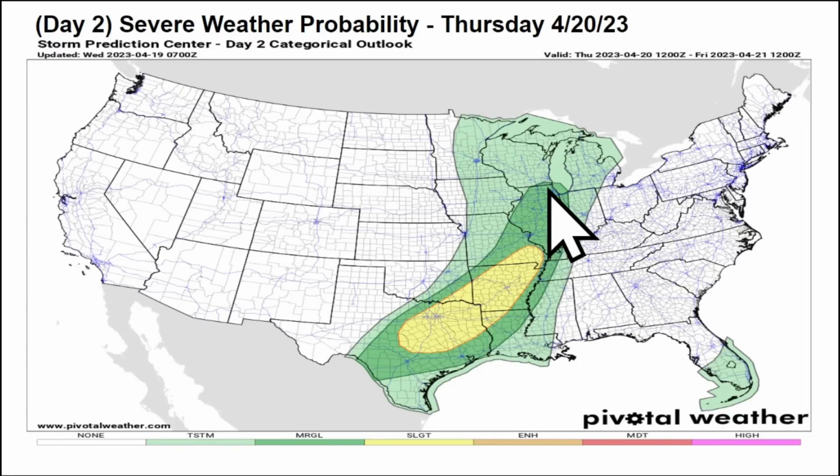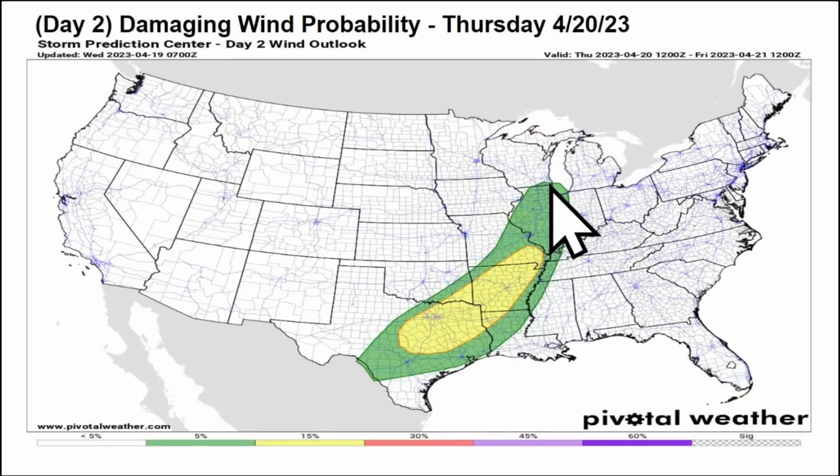The marginal risk does extend farther up into the Illinois Valley, including Chicago and just outside the Milwaukee area on your Thursday. And again, much of the same: 60, 70 mile per hour damaging winds across the Mississippi Valley through the Arklatex and the Southern Plains.